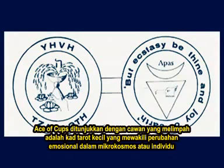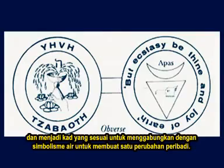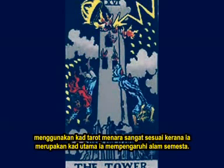The Ace of Cups, shown by the overflowing cup, is a minor tarot card that represents emotional change in the microcosm or individual. It would be a perfect card to combine with water symbolism to create a personal change. On the other hand, if one wanted to create an emotional change in the macrocosm, using the Tower Tarot card would be perfect because it is a major card and reflects the universe.